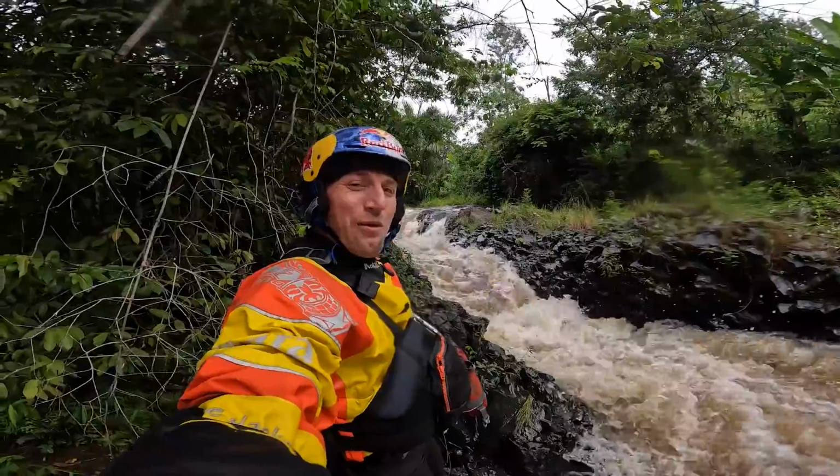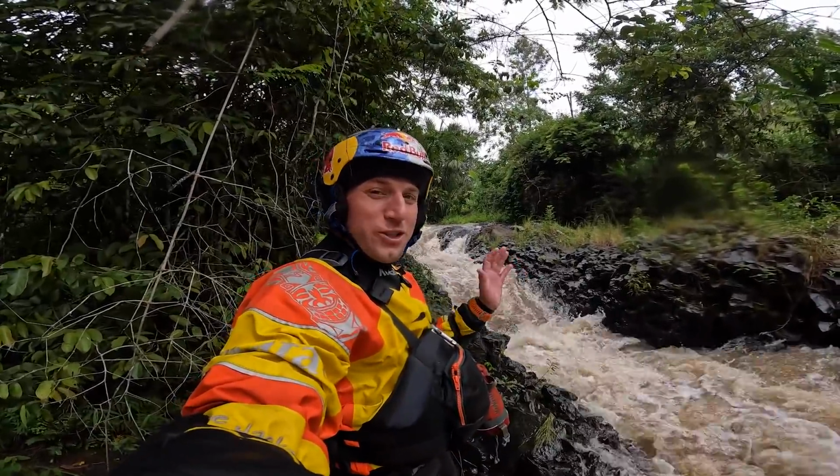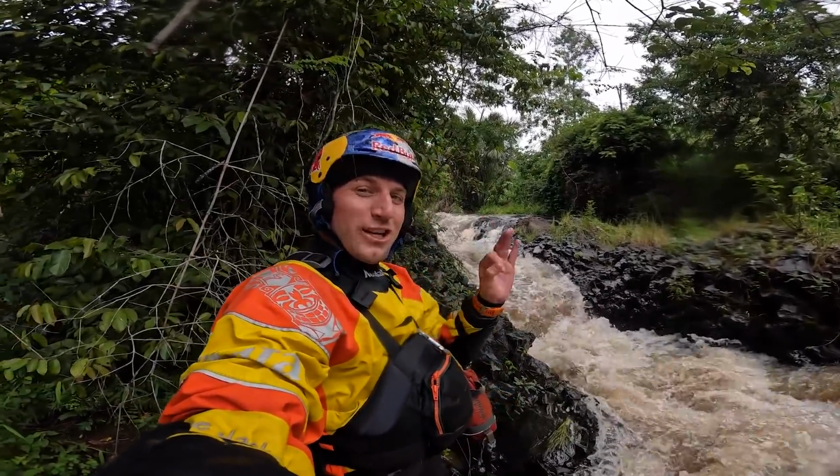Woo. Fumble sequence. I'm really grabbing this out as a commit. We weren't sure if this was going to be too much water for first descending, but that looked like perfect flow.